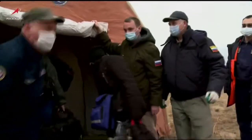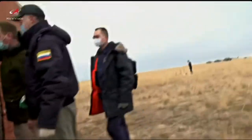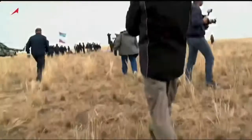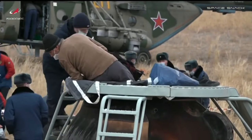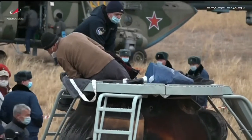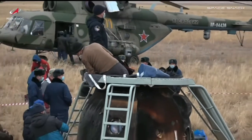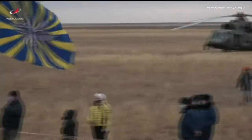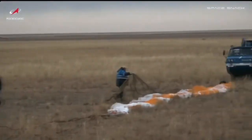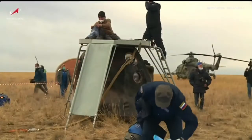Today's landing wraps up a 196-day stay in space for the members of the Expedition 63 crew. With that 196 days added to his total, Chris Cassidy has now spent 378 days in space over the course of 3 missions. That puts him at number 5 on the list of time spent in space for U.S. astronauts.